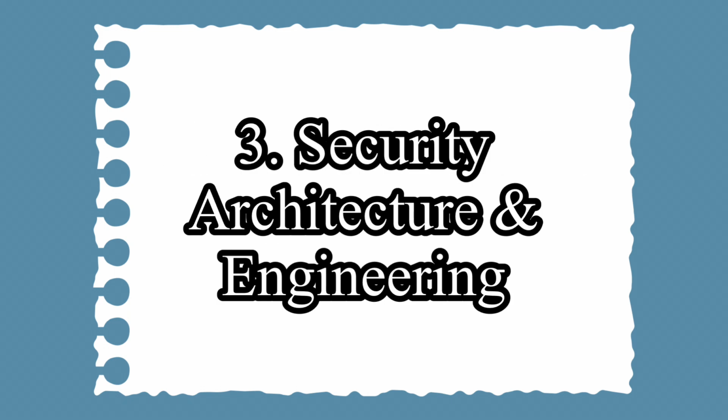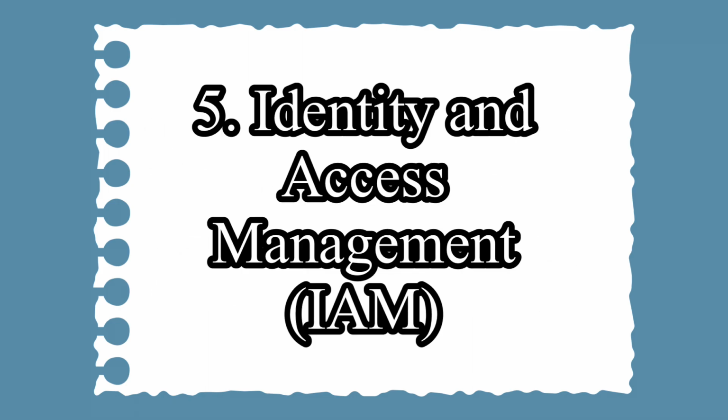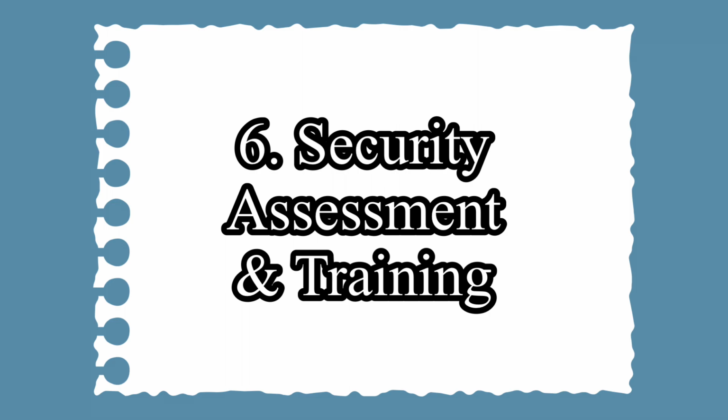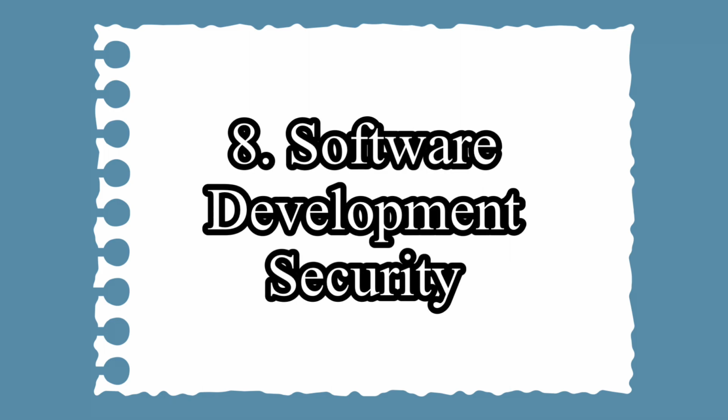Those domains are security and risk management, asset security, security architecture and engineering, communications and network security, identity and access management, security assessment and training, security operations, and software development security. Having a tailored approach and knowing what domain you want to enter makes it a lot easier to start your career in cybersecurity.